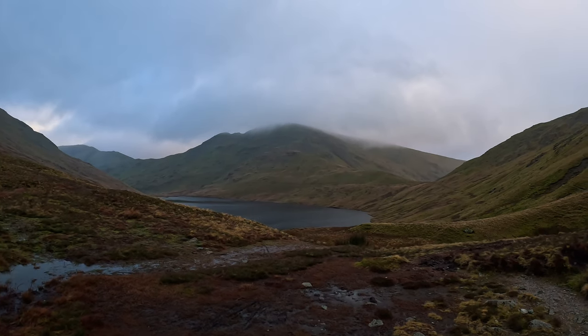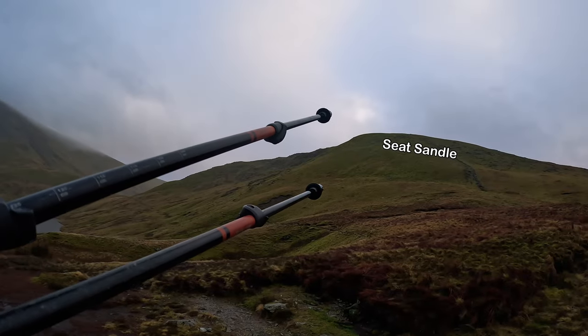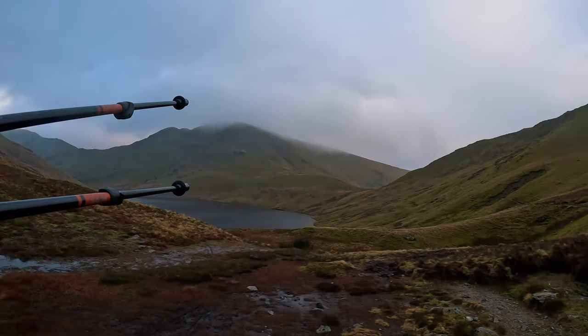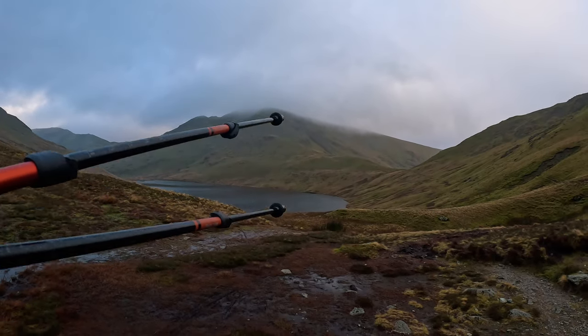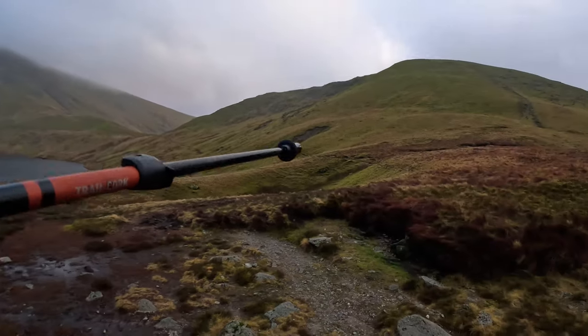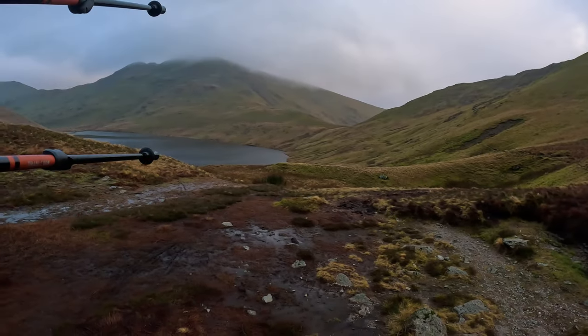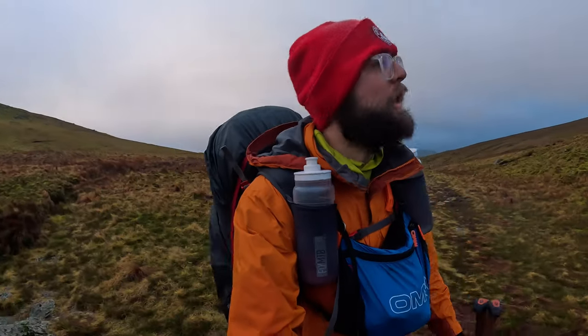Right, so I've reached Grisedale Tarn. It's all making a bit more sense to me now. So that's Seat Sandal, I've been up there, bagged that one. Straight forward is Fairfield. That is a beast, man. Getting up there, oh, what a killer that was. I went down it and up it. Obviously, I went down it to go up Seat Sandal and then back up it the following day after I'd camped at Grisedale Tarn. But it is getting late, so I need to crack on and get up here.